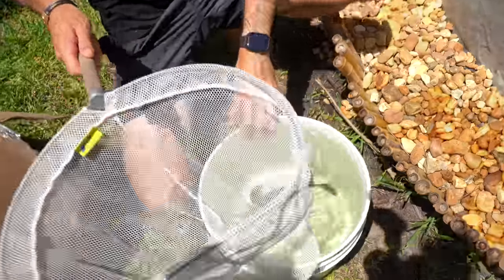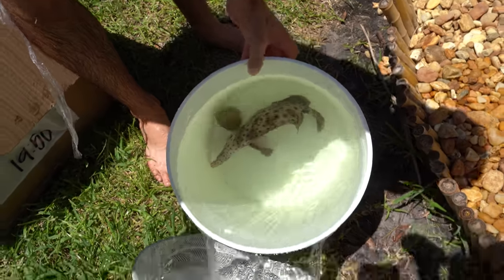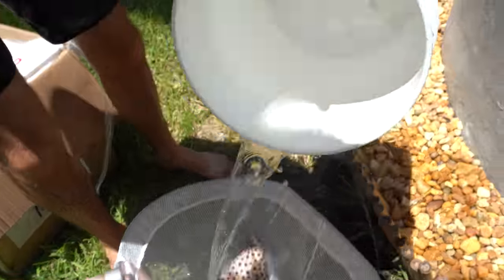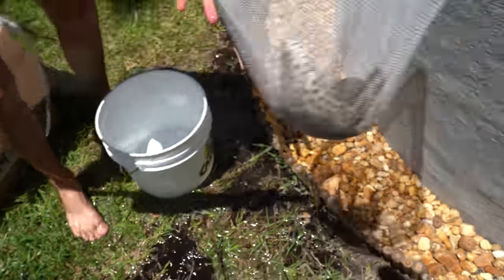All right, he's all acclimated up, he's inside the bucket here. We're gonna go ahead, get him inside of this net and then get him straight into the pond. You guys are gonna see it underwater, baby. Let's do it. Here we go. Let's get this guy into the net. There he is. Oh my God, look at that fish. Look at that fish. Whoa, that was close.